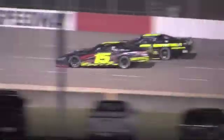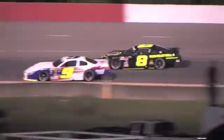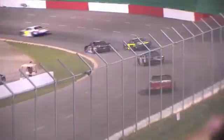Then things started to go bad for the number 8 of John Hunter Nemechek as Mason Massey in the number 15 was able to pass him for third. Then he would get passed by the number 9 of Chase Elliott. Things would only be getting worse for John Hunter Nemechek as the laps would continue on. He would then get passed by the number 1 of Mike Garvey. Meanwhile, Augie Grill was moving through lap traffic.